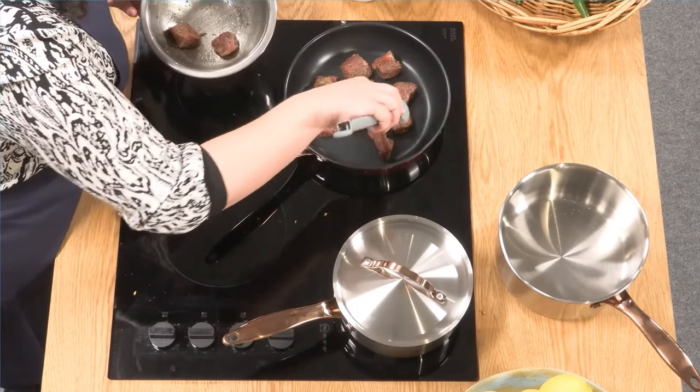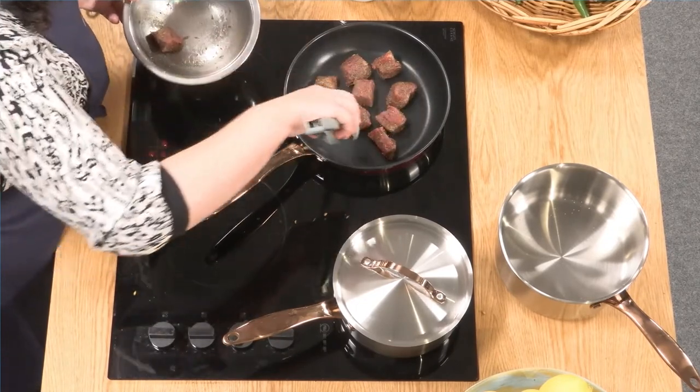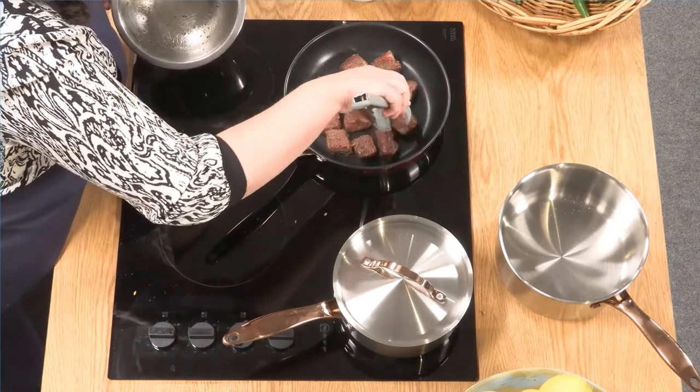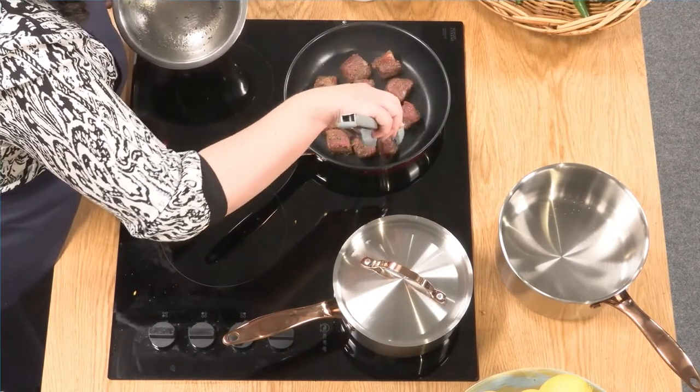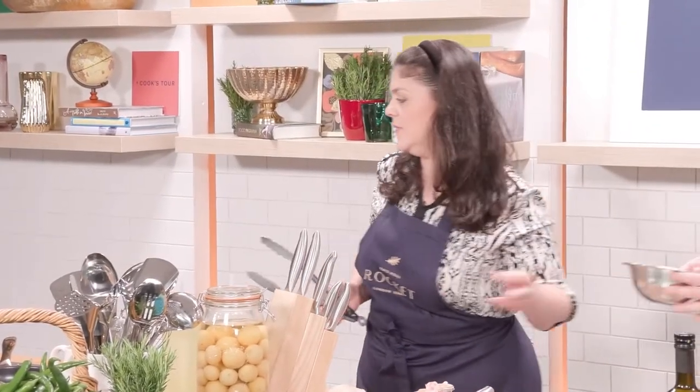So get all your meat in the pan. It's a job of doing things carefully rather than just chucking it in. I'm very slapdash everywhere, unless I shouldn't be, so lovely. Okay, I can kind of give you that, thank you.